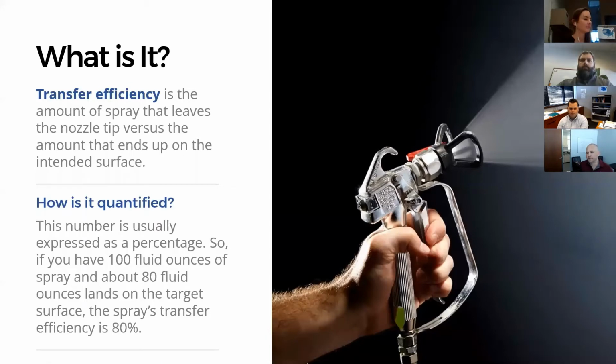So what is transfer efficiency? It's really looking at the amount of spray that leaves the nozzle versus where it ends up. For example, if we're spraying a spray can of spray paint, and anytime we get overspray, taking that percentage is your transfer efficiency. So perhaps we can get 90%, maybe we get 98%, or maybe it's 50%. And understanding that transfer efficiency ratio can be very important on process improvement initiatives. Next slide.